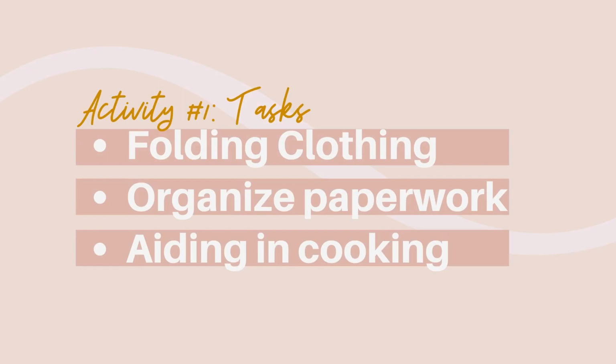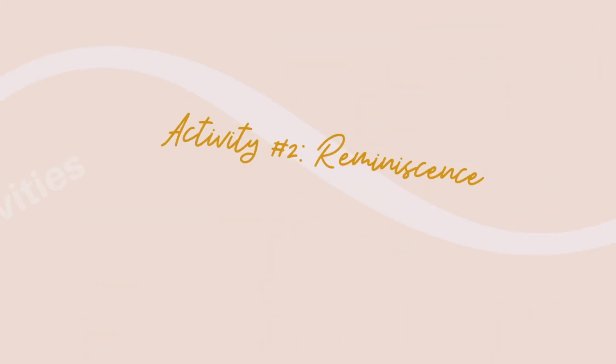Some ideas that you can use are having them fold things, organizing paperwork, or being able to help you cook something depending on their ability level. There's all kinds of things you can do, and if you're still wanting some more ideas, I have a video linked below of Teepa Snow giving a bunch of examples within this realm of activity.